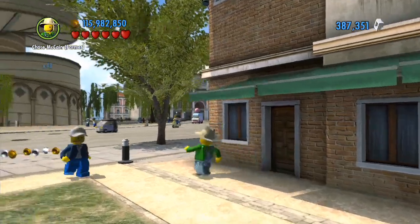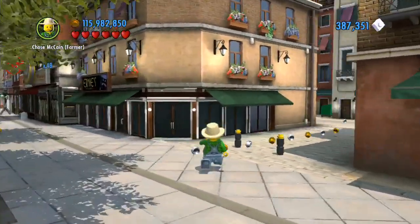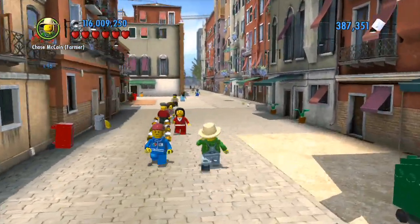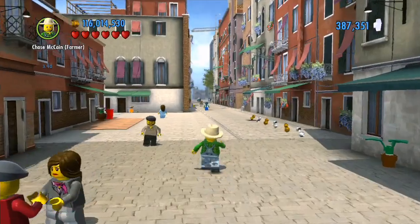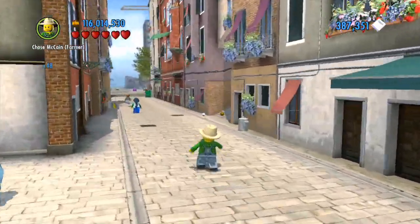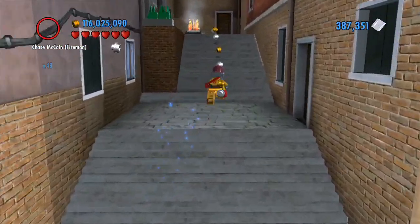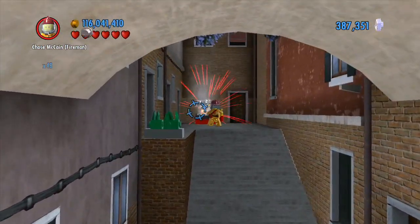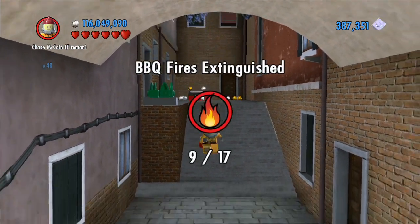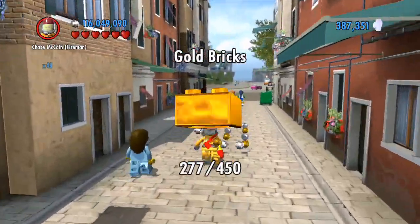No one's home. I need to be. Shame. So let's explore the rest of these little back alleys, shall we? Of this nice, very colourful area. You'd think Italians would know not to leave the fire going when doing barbecues. I mean, that's just poor chefsmanship or whatever.